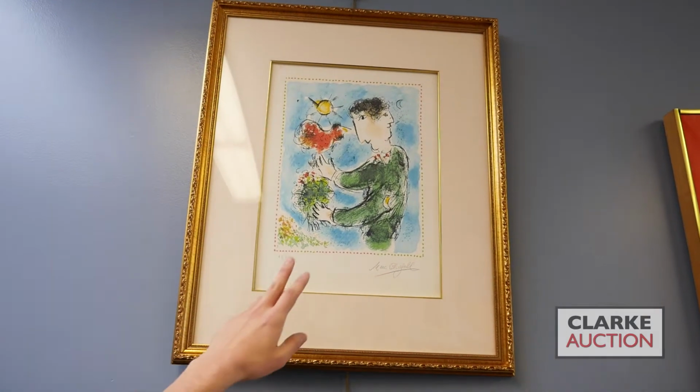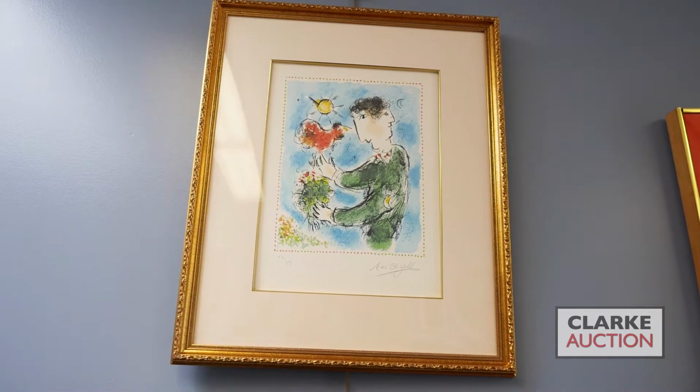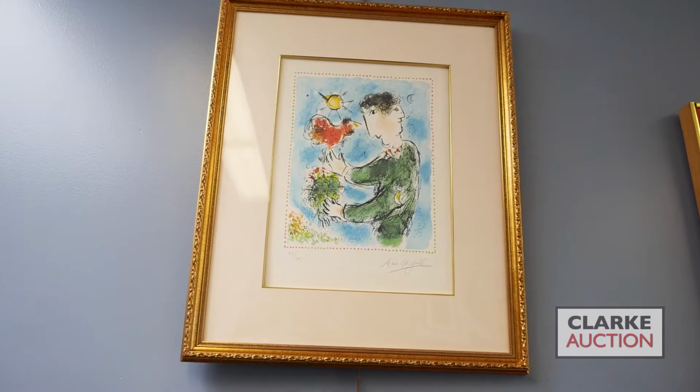I think it might be a self-portrait of Chagall with a red rooster, that's such an iconic image in his body of work, and it also has a $5,000 to $7,000 estimate.